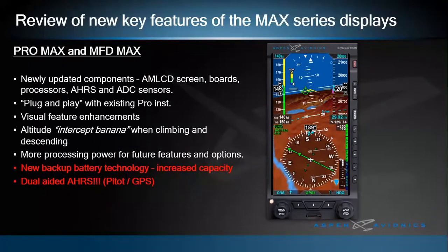So when you're upgrading, or if you're buying new, it's a brand new system. It's a plug and play system with an existing Pro installation. By keeping that form factor that I talked about, the plug and play helps us protect the investment that you've already made. So you don't have to remove all your instrumentation or remove the unit and start all over new. It's literally a plug and play upgrade for going from a legacy Pro installation to a new Pro Max.